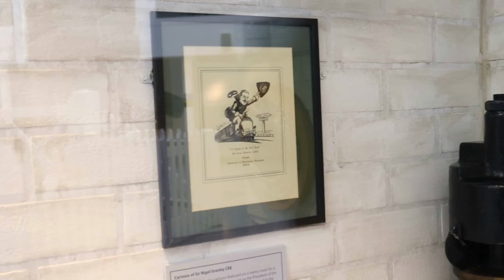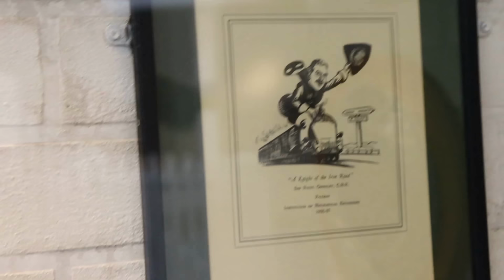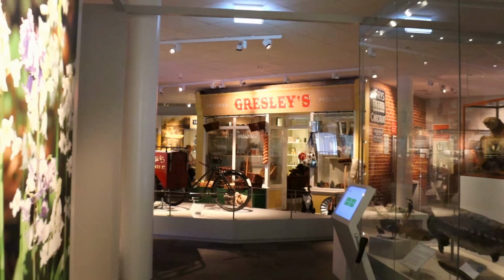I've seen that artwork before, but Grizzly looks happy. Grizzly's groceries.